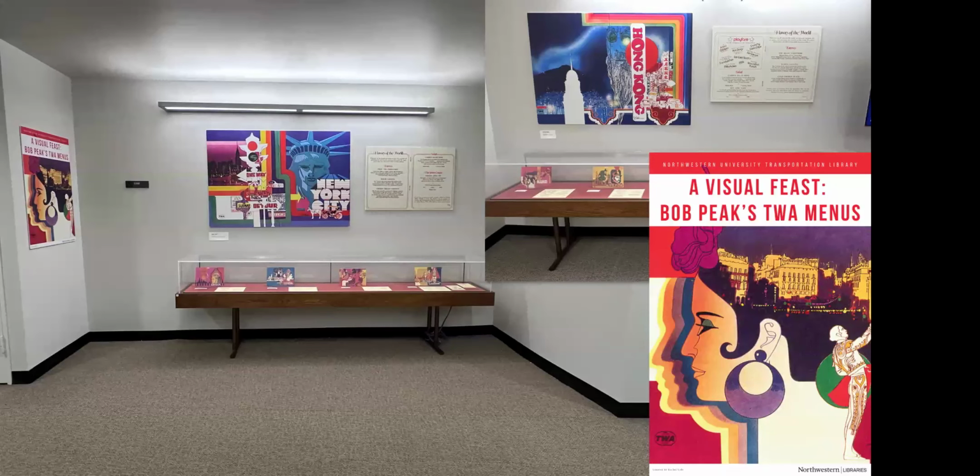So what do we do with the materials in our menu collections? This is our current exhibit that's up right now in our entryway. It's called A Visual Feast, Bob Peak's TWA Menus. And it has, again, reproductions. We don't have space in the current moment to properly house materials with proper pH and temperature controls, light controls. So currently it's reproductions, hope to change that at some point.